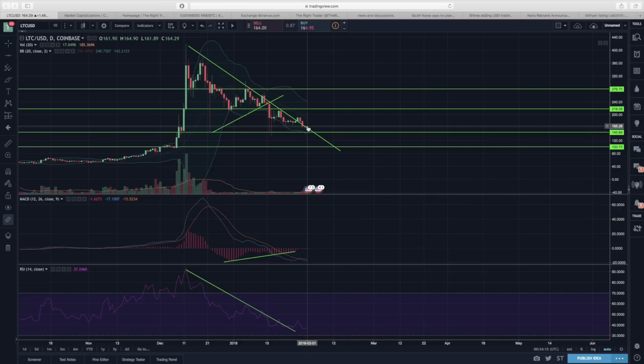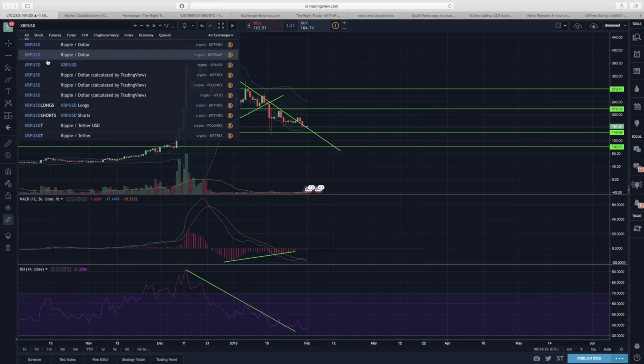But now that we broke out of the downtrend line, it'll be easier to slowly but surely climb back up higher. Indicators still pretty flat here for Litecoin. No real signals for the time being. Let's take a look at Ripple and see what Ripple has been doing.